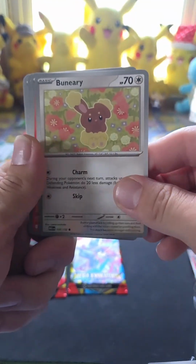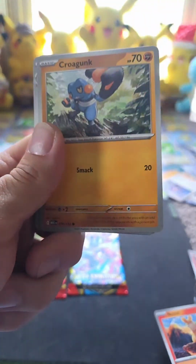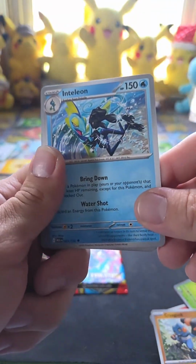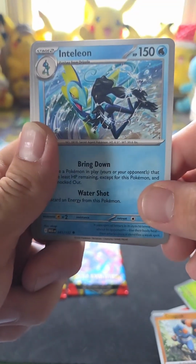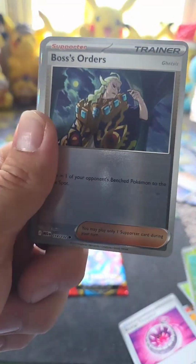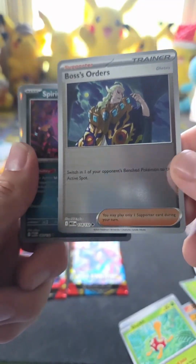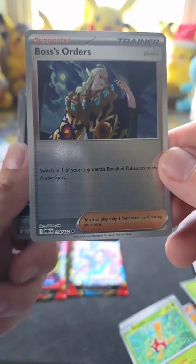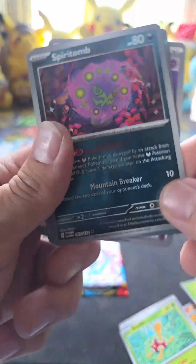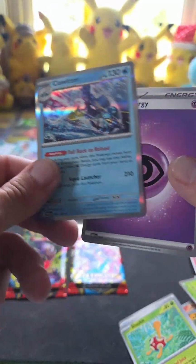All right, Bunnery. Numel. Something hard to pronounce, Krogrunk. Oof. Inteleon. Strange Timepiece. Shuckle. We got a nice reverse Boss's Orders. It's a different artwork than usual for Boss's Orders. Spirit Tome reverse. And a Clawsier. Nice holo.